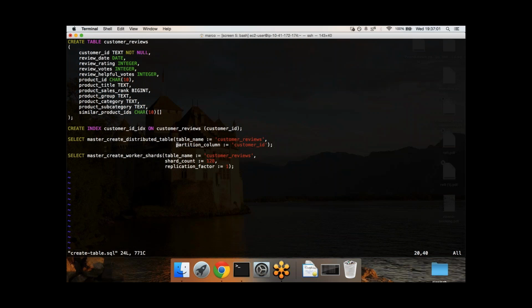To show you the file I used: the syntax for PG shard is slightly different from CitusDB because it does a slightly different thing. First I created a regular table for customer reviews with a customer ID. I create an index on that table. Then I call the function master create distributed table with the table name and the partition column. This tells PG shard that this table is going to be partitioned by customer ID. By default, PG shard uses hash partitioning, as I mentioned, so it creates a number of hash partitions. I'll show you the metadata in a bit so that becomes clearer. When you call master create worker shard, it connects to the workers and creates the actual table which is going to contain the data.